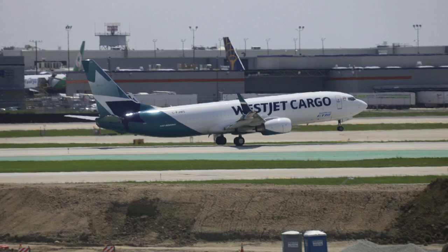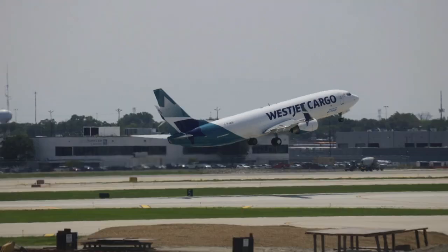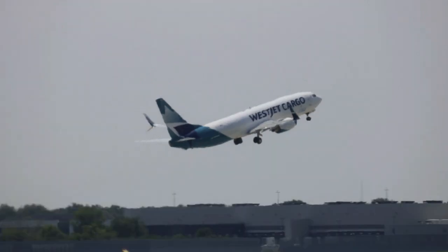I can't see the logo there. It might be GTA. But anyway, this is still really cool to see this aircraft. Again, it's a very tough one to see. So very cool. Hoping to do a release of it as well. So quite cool. Note that. But yeah, O'Hare plane spotting at its finest, looking very nice.